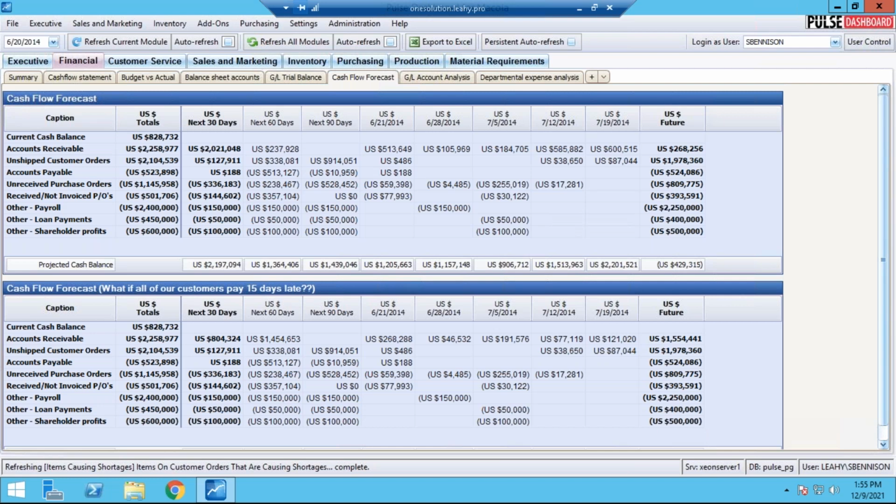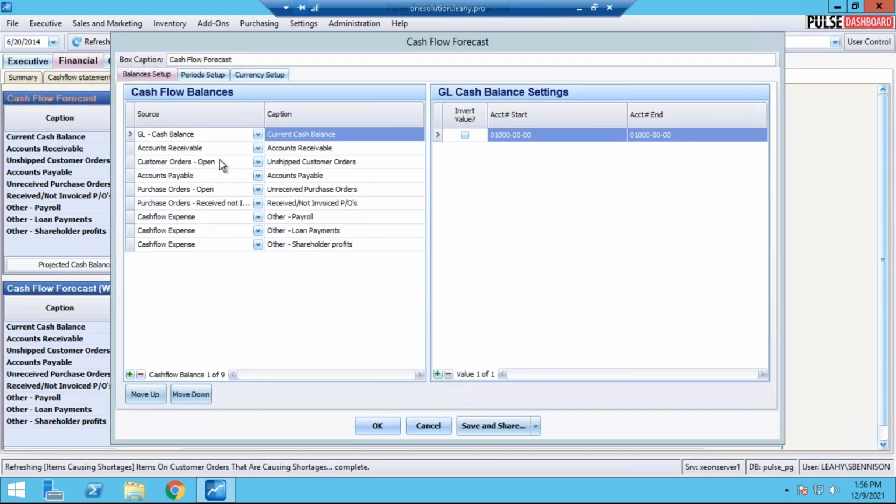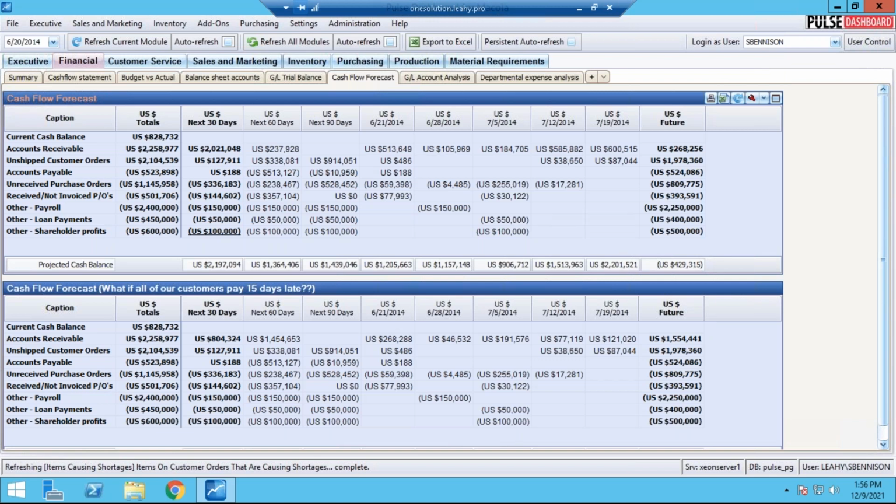So there was this report we leaned on for a lot of our customers, and this is a cash flow forecast. Basically you have things that are in Macola that affect your cash: your current cash balance, your AR, your unshipped orders, things of that nature. Then you also have the ability to add other items that might not be in Macola, like if you don't do your payroll in Macola, or loan payments that might not be scheduled in your AP. Things that you want to forecast for but that are not in there, you can put in the settings of this report. So you're able to add other things in here, pluses or minuses, to be able to forecast your cash.